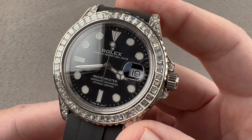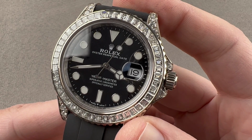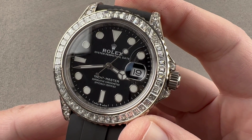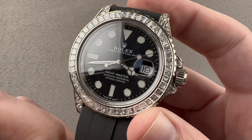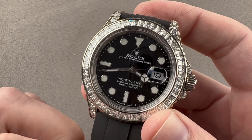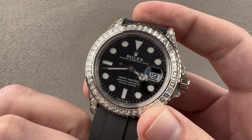Today we are discussing a fully gem set 42mm white gold Rolex Oyster Perpetual Yacht-Master. This right here is the extraordinary and rarely seen gem set 226679, a timepiece that is effectively off the books, as many of the Rolex gem set watches are. This is not something you'll find on their website, and it's generally not something you'll find in their catalogs.